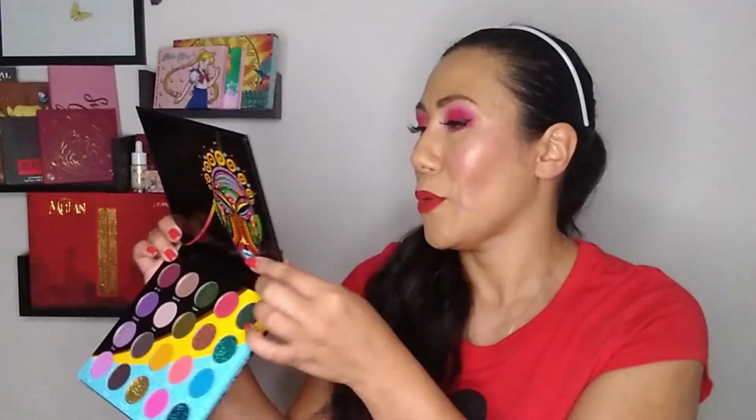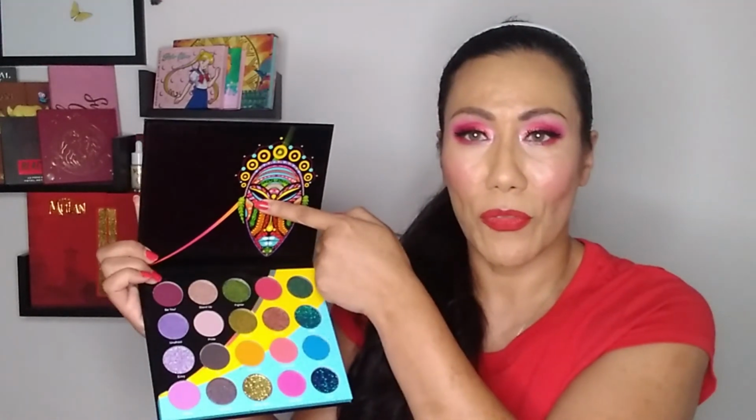The last item in my giant beauty haul here is the JUVIA'S Walhalla palette. Walhalla means drama. This artwork is absolutely beautiful. I think this is the biggest palette they've done so far. There are 20 shades in this palette. You have the same artwork that's on the cover on the front here. This color story, the shimmers, the mattes, it is so beautiful. I've seen some of my favorite YouTubers use this.